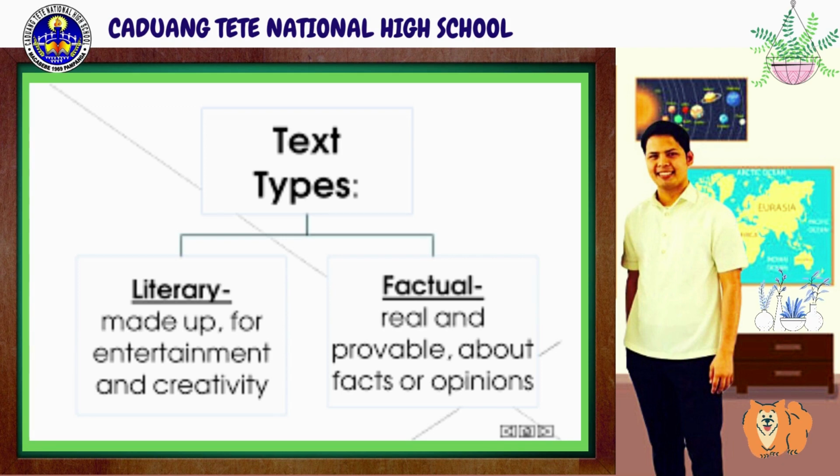For number 1, we have the factual versus literary text. Factual text informs, instructs, or persuades the reader or listener by giving facts or information. The reader or listener wants to know something about a particular subject, so they should give useful information and focus on facts. Examples of factual text are news reports, interviews, recipes, records of history, and instructions.